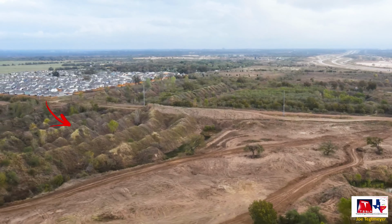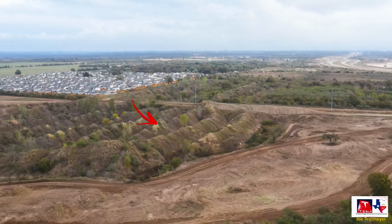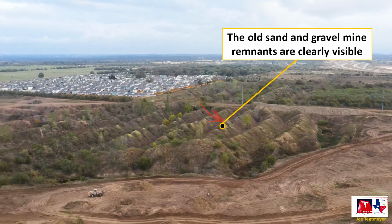You can see those wacky ridges. Those were old remnants from the time when the property was used as a sand and gravel mine, when the previous owner did nothing for site remediation. It appears as though something is going to happen over here.